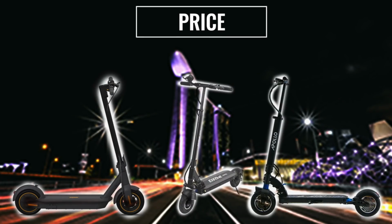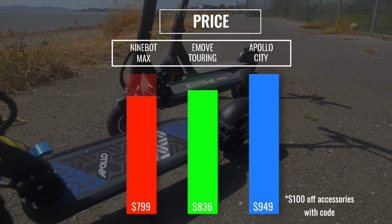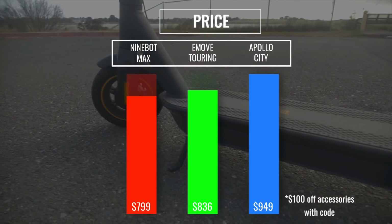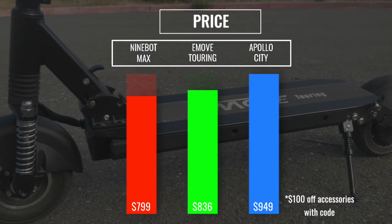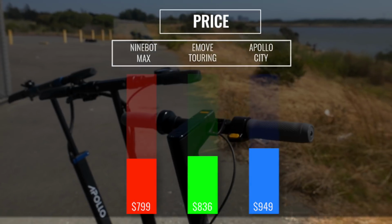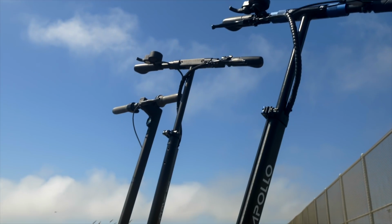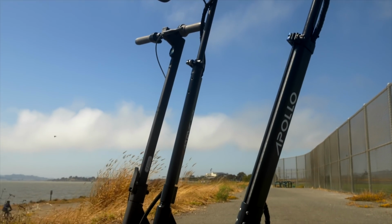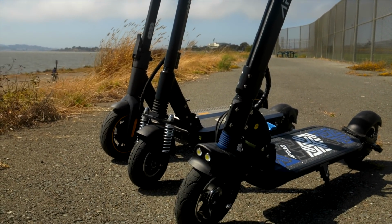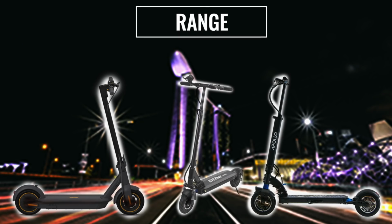Round 1. Price. All scooters come in between $800 and $950. The least expensive being the mass-produced Ninebot Max, followed by the Emove Touring, and then the Apollo City coming in at the top end. However, after the coupon codes, the Touring comes down to $836 and the City has $100 of free accessories included. Please see the video description for details. Winner, Ninebot Max.